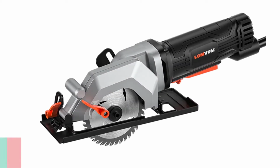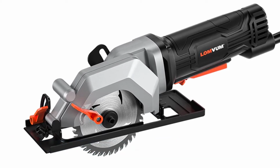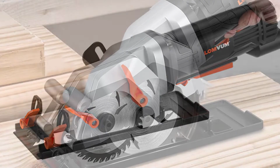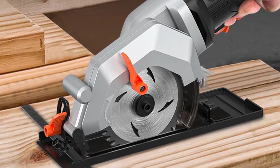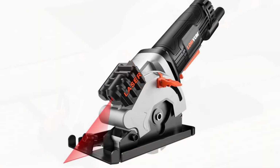Number 4. LOMVUM L02 Lira Circular Saw. LOMVUM L02 Lira is a handy circular saw for cutting wood, metal, and tile. The saw has a 45 degrees bevel for making cuts at various angles without changing the blade. The laser guide allows you to accurately mark your preferred line and make a straight cut. The safety switch stops the blade quickly and effectively.